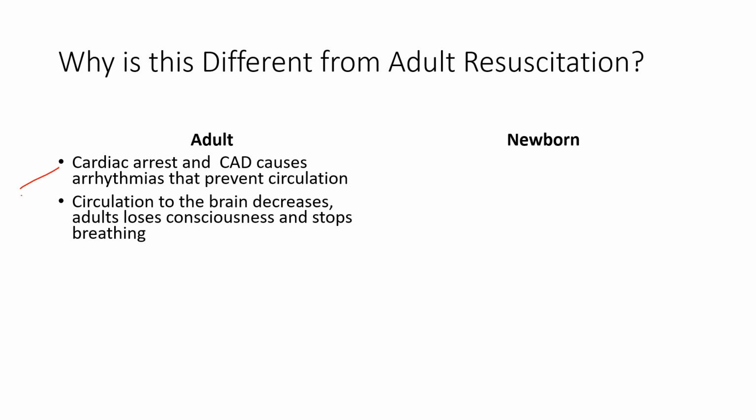But in general, what's the difference between neonate and adult resuscitation? Adult resuscitation focuses on cardiovascular, right? The arrhythmias that we're seeing, arrhythmia recognition. Neonates should only have about 3 different rhythms: sinus brady, sinus tach, and SVT. Other than that, we're looking at some very serious issues. In an adult, circulation to the brain will decrease. The adult will lose consciousness, and then they'll stop breathing. So notice that the breathing stops after the circulation. So which comes first? Circulation failure, right?